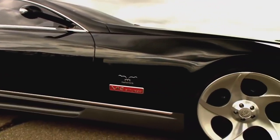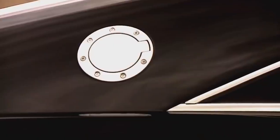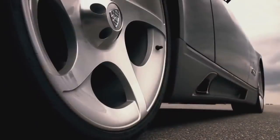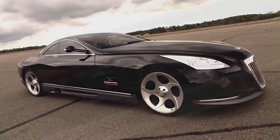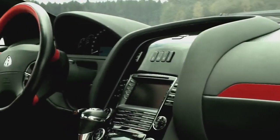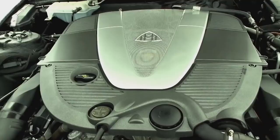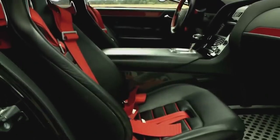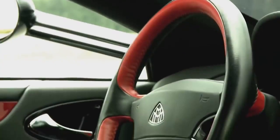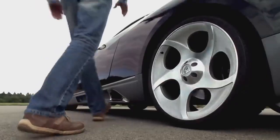It's based on the Maybach 57 limousine. The manufacturer worked pretty hard on the design of the car, both inside and out. The list of materials that were used for interior decoration includes natural leather, neoprene, aluminium, and polished carbon fiber. The designers intentionally added aggressive lines to give the car a terrifying look. The car is designed for two people.